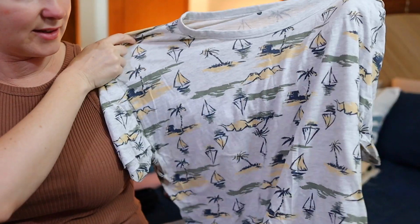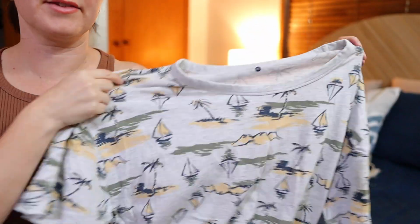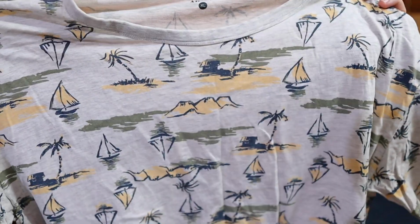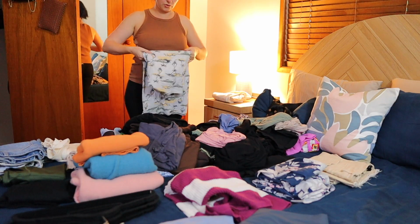This is actually one of Keelan's old shirts. Isn't it so cute? I wear it as a nightie because it's obviously big on me and it's really cute. I like the print. A good cheap nightie option: just steal your partner's shirts.